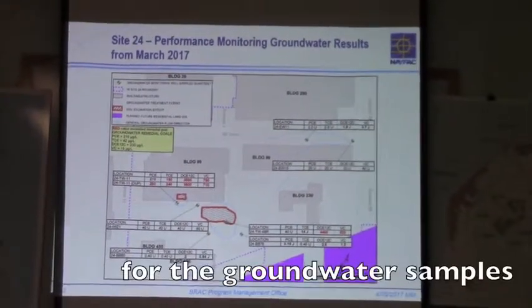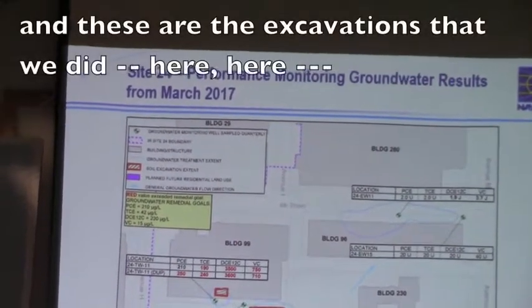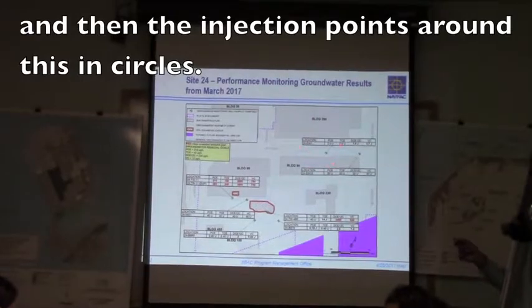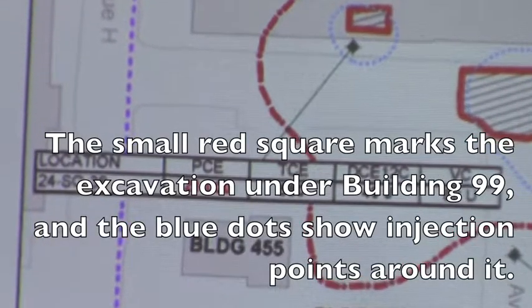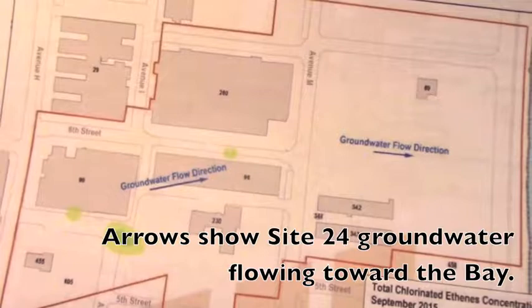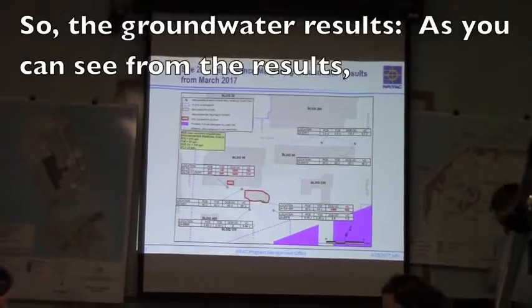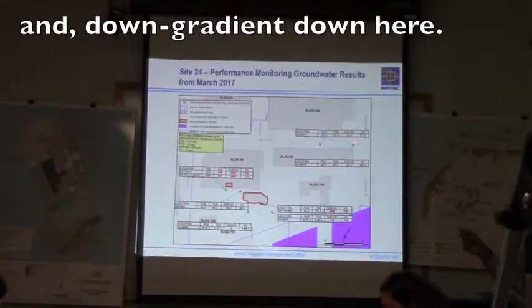So the performance monitoring for the groundwater samples, this was in March of 2017. Right there is building 99, and these are the excavations that we did here, and then the injection points around these blue circles. So the groundwater results, as you can see, the wells up gradient over here and then down gradient down here.